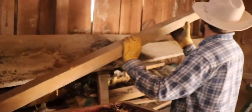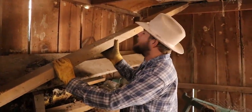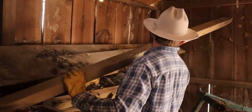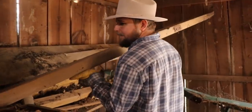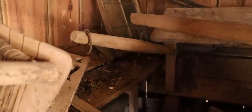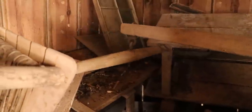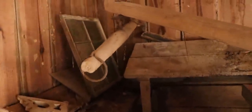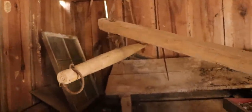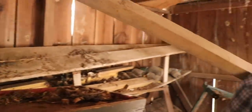Man, this is in here pretty good. It ain't holding one of these walls up, is it? I guess we'll find out. Well, is it something? What's holding it back there? Oh, no way. Oh, I found an old wagon. Yeah, this is part of an old wagon right here. I believe a horse used to pull it. Oh, that is too cool. Let's take it outside and look at it a little bit better.